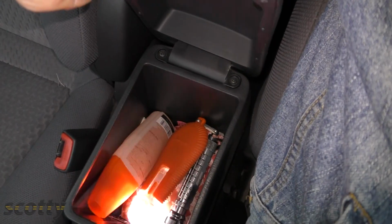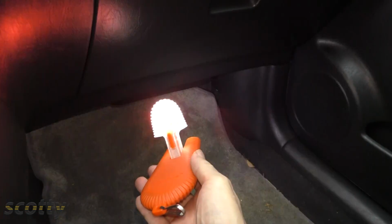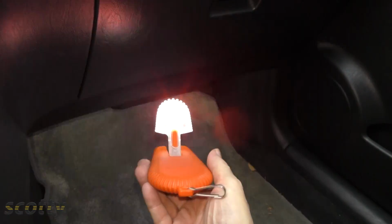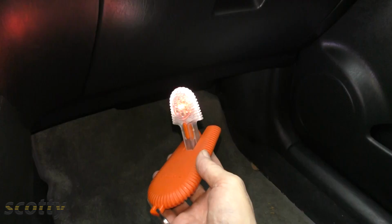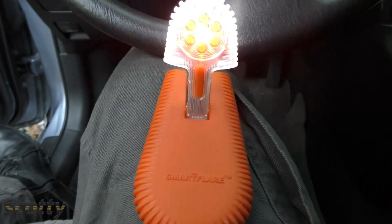And last but not least, if you do a lot of driving at night in the winter and it's slippery and you happen to get in an accident, be prepared for that. Get one of these light flashing things and store it in your car. They only cost a few bucks, and man, people are going to recognize it at night and not slam into you if you slid in the side of the road. This particular one is called Smart Flare, and they work quite well.